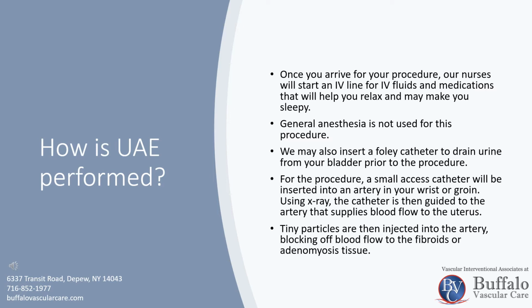For the procedure, a small access catheter will be inserted into an artery in your wrist or groin. Using an X-ray, the catheter is then guided to the artery that supplies blood flow to the uterus. Tiny particles are then injected into the artery, blocking off blood flow to the fibroids or adenomyosis tissue.